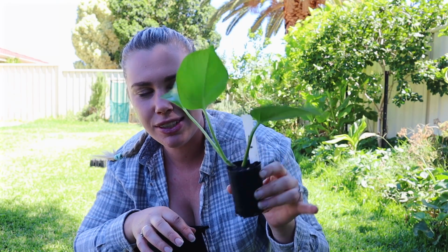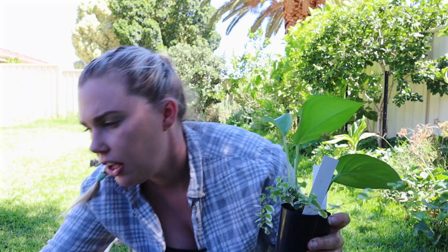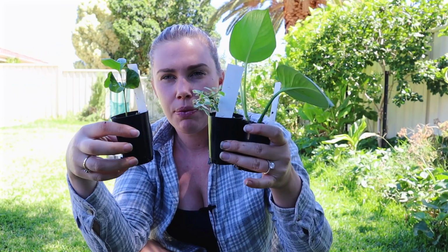But I also picked up a few little $2 house plants. So on the non-edible side of things, I have got a love for house plants. So I've got these 3 little ones here. This one's actually a coffee tree. So this was a little $2 coffee tree. And I'm gonna pop them in some bigger pots to get growing.